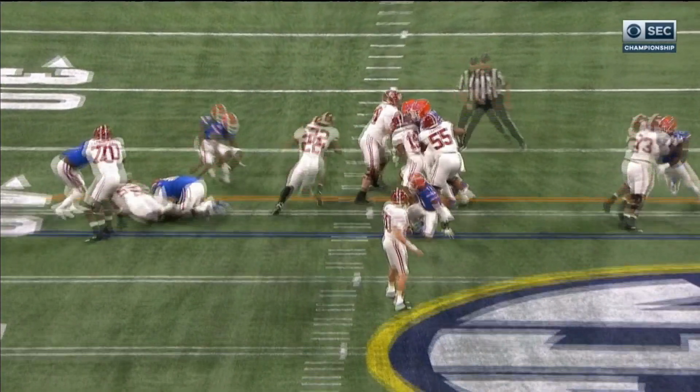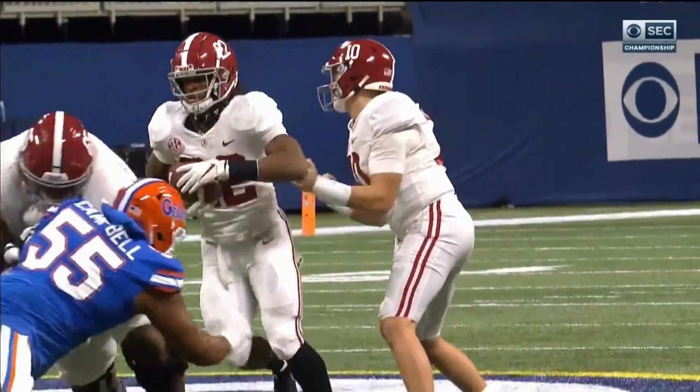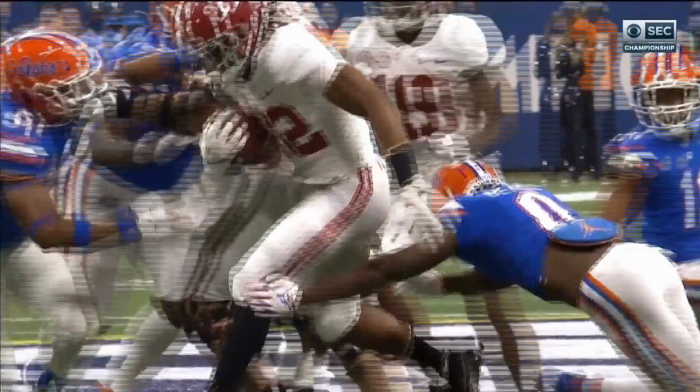Within his first 3 steps, Najee is already planting his right foot and starting a cut to the hole on the left side. That cut allows him to bounce out there to the left to avoid the pile in the middle. But if you notice, it also is a launch pad to another quick upfield burst with acceleration. Once again, the acceleration he gets out of lateral cuts for a man his size never gets old to watch.